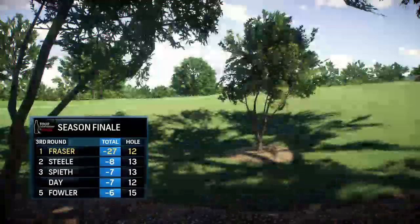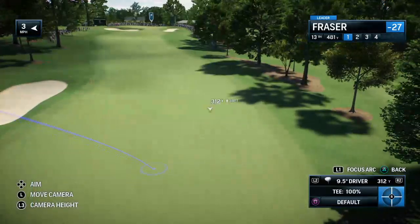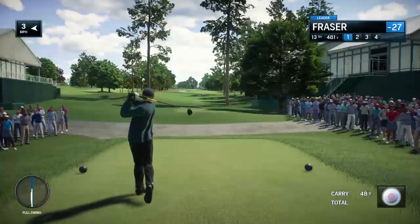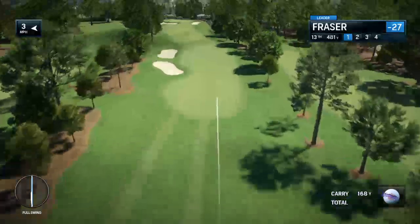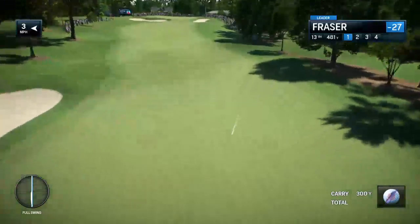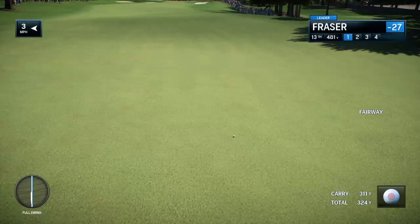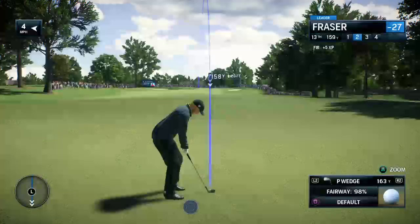Here at East Lake in the Tour Championship, and another good par 4. The 13th is 476 yards, and once again a classic Donald Ross green sloping from back to front, and really that makes positioning so critical. Need to get the ball in play off the tee here. Have a chance to put the ball in the right spot, and then maybe you have a go at 3.